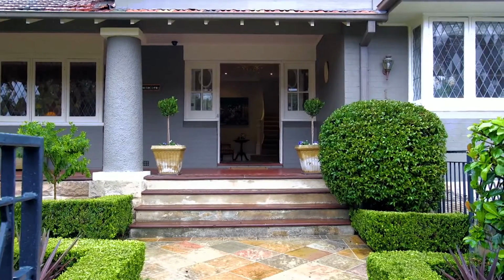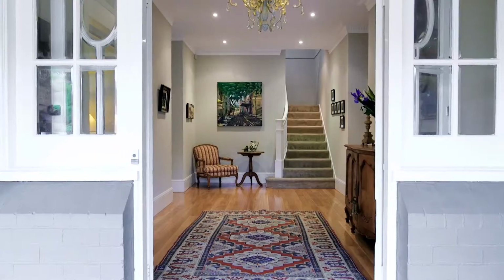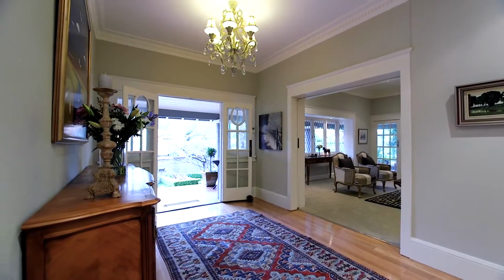I'm Sarah Davis from McGrath Estate Agents and welcome to this magnificent grand residence in one of Lindfield's premier streets. As you enter the home, the feeling of space and elegance is evident. It really shows the wonderful natural lighting that a home gets all year round.